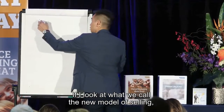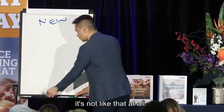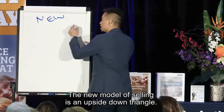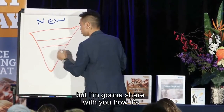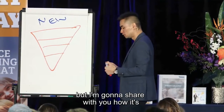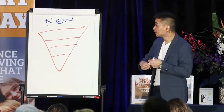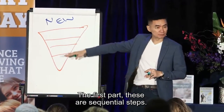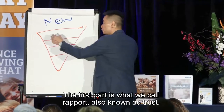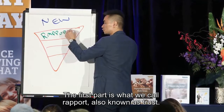If I look at what we call the new model of selling, it's not like that at all. The new model of selling is an upside down triangle. It's still got the 4 parts, but I'm going to share with you how it's like chalk and cheese when it comes to the old model. The first part, these are sequential steps. The first part is what we call rapport, also known as trust.